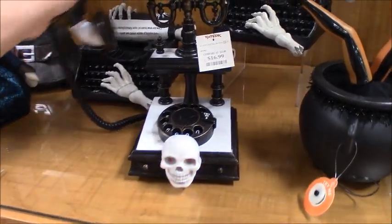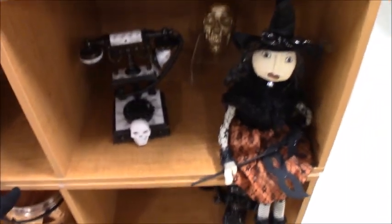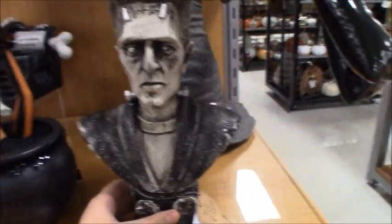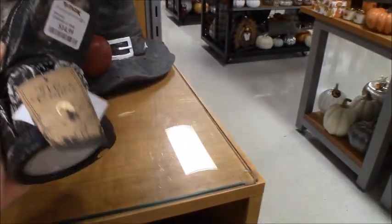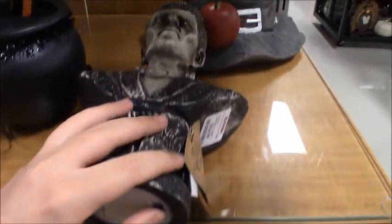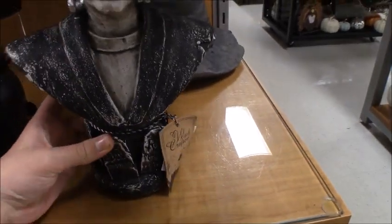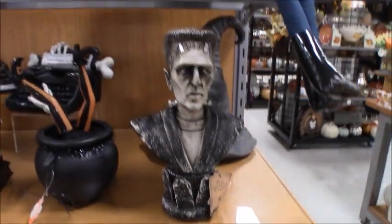They actually have a lot of animated stuff this year. That's crazy. Look at all of this. It's so cool. Oh, Frankenstein bust. It lights up. It's only $14.99. It's not working, but it's only $14.99. Frankenstein monster. Oh, that's so cool.